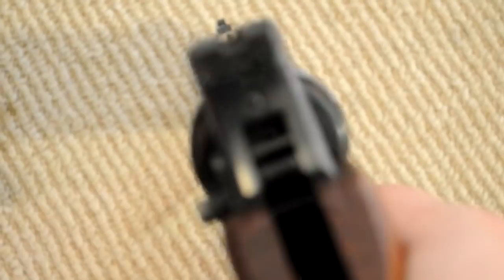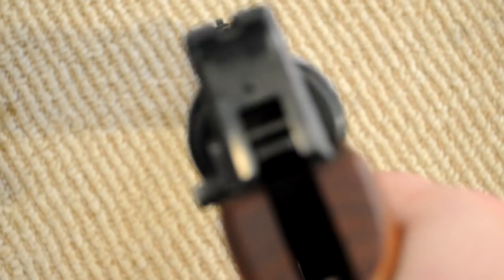The front sight is just kind of low. It doesn't really protrude a whole lot, which is fine. It's pretty visible. You can still see it, but it's just kind of different. I'm used to revolvers having a taller front post.